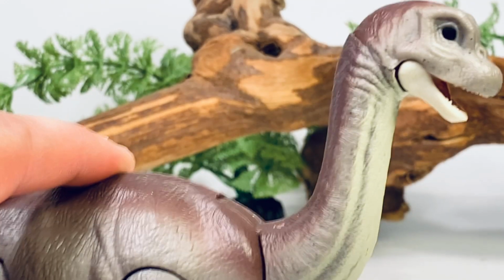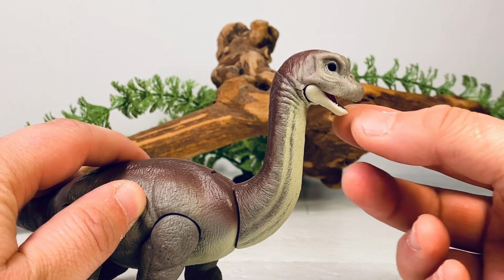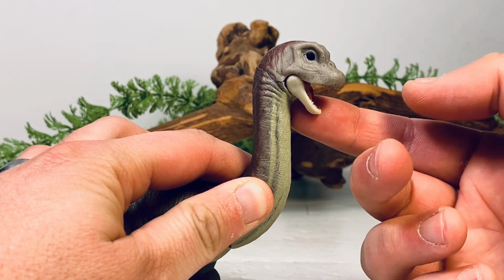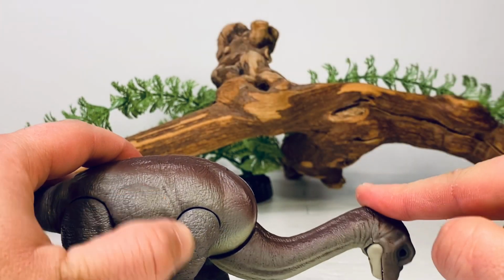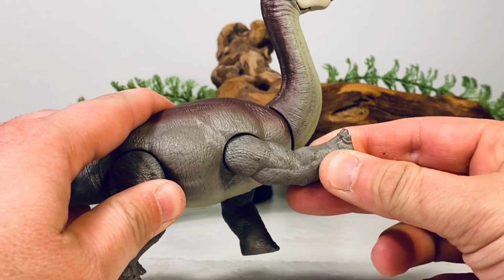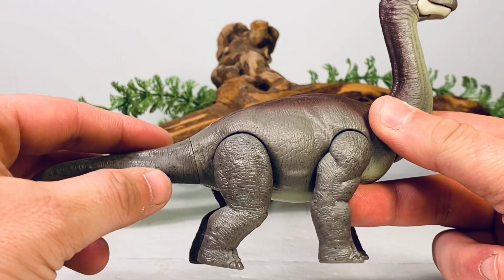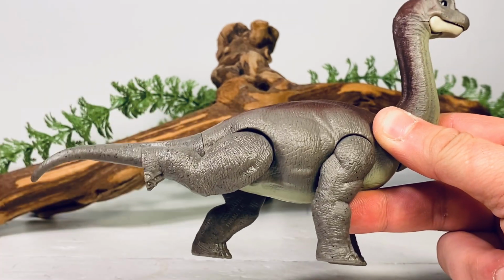So enough about the details. Let's move on to articulation. So for articulation, we already covered the mouth, but it can open up that far and it can close completely flush. Neck can look up about that far and it can look all the way down. Very similar articulation to the Legacy Collection Brachiosaurus. Front legs can move forwards that far and not back much before it hits the side of that fat belly. Same thing with the hind legs, except they will not move forwards, but they will move back.